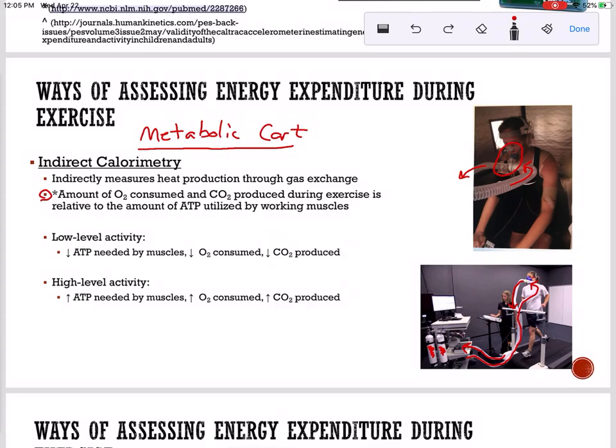If we were to follow the out tube, it eventually goes to something called a mixing chamber. That little box unit is able to analyze the air exhaled. And from the gases exchanged, from the amount of oxygen the exerciser brings in and the amount of carbon dioxide the exerciser breathes out, we're able to estimate energy expenditure. Why? Because the amount of gases you bring in and out is relative to the amount of fuel used by the muscle.